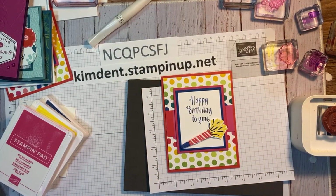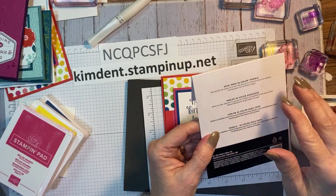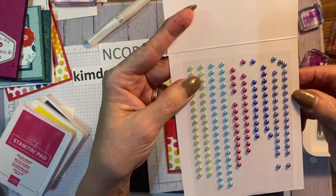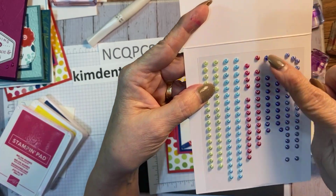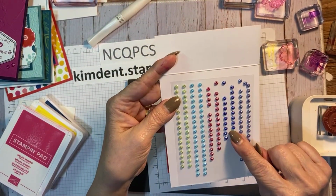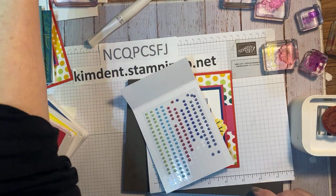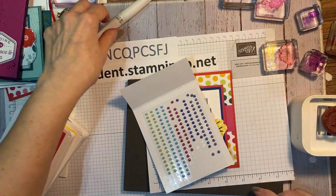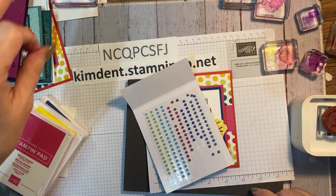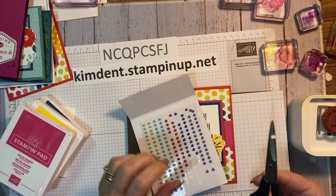All right, and then the last thing we're bringing in, because we've got to have some bling, is these adorable 2022-2024 in color pearls, and they are adorable. Look at the colors. I think I'm going to use this one. I think this one right here. Aren't they sweet? Okay, where's my... I used my take your pick and I didn't put it back in the little container, so you know what I gotta do. I gotta do it this way.